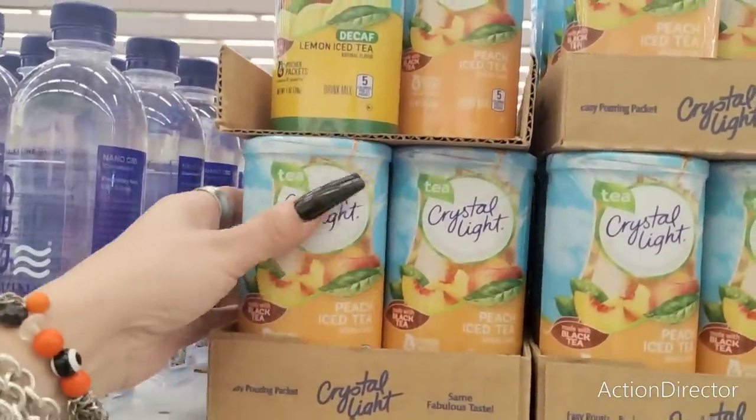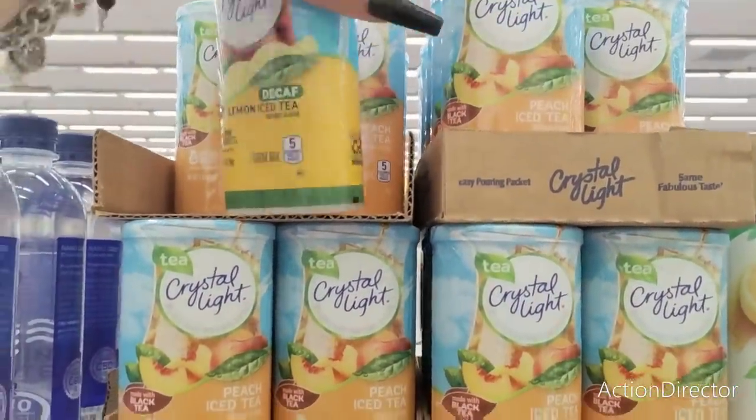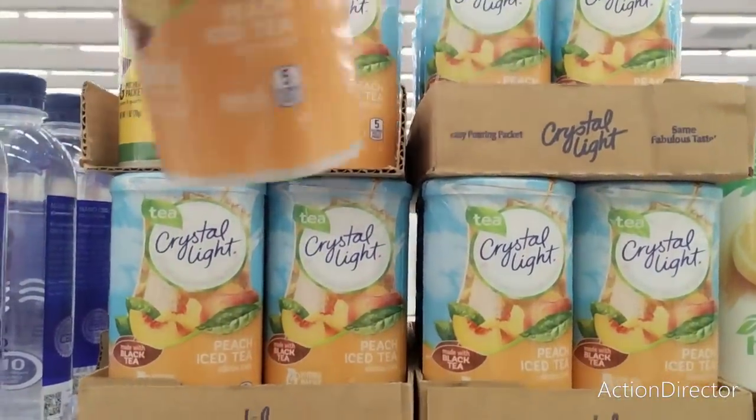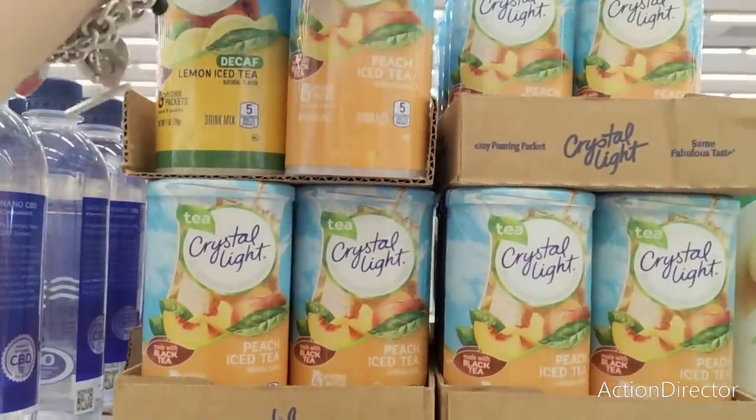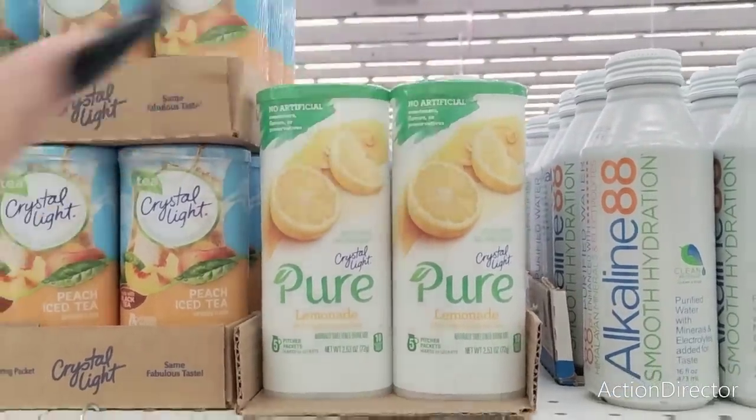Look. Iced peach tea and lemon iced tea decaf for 99 cents. Oh, it makes pitchers, not the individuals. Okay, look at this though. Pure crystal lemonade. It makes pitchers, 99 cents. Okay.